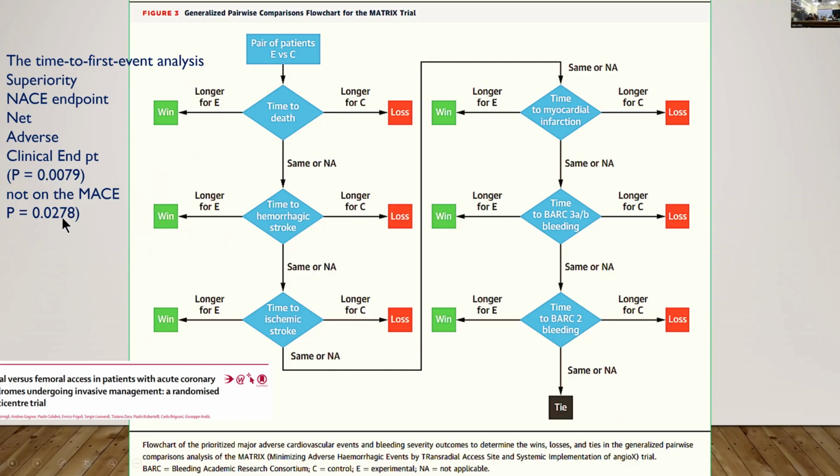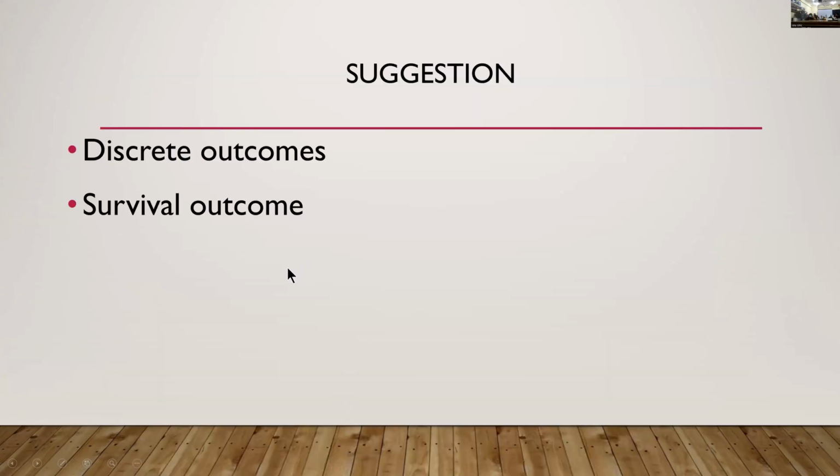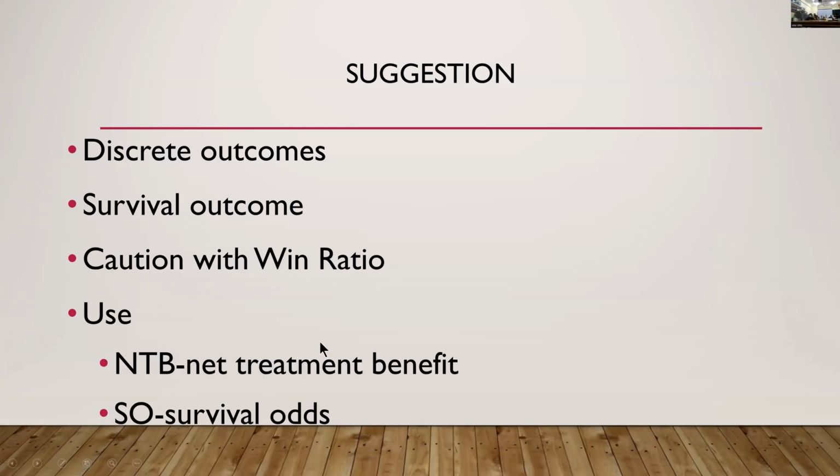If you just put MACE, both of them look the same. Why? Because MACE doesn't take into account bleeding. Whereas NACE, which is basically the win ratio, including side effects, which are major bleeding, it shows a difference. So the benefit of adding side effects or harmful effects, you use a win ratio. So for discrete outcomes, survival outcomes, caution with win ratio. I explained why. Right? Okay. Use net treatment benefit or survival odds or win odds if there is a survival outcome or discrete outcome alone.